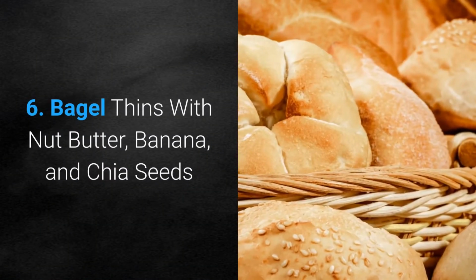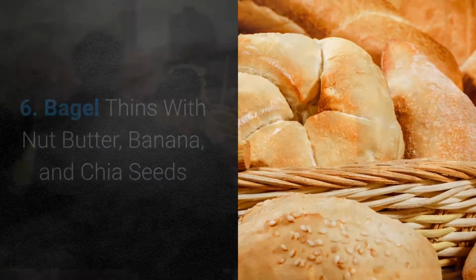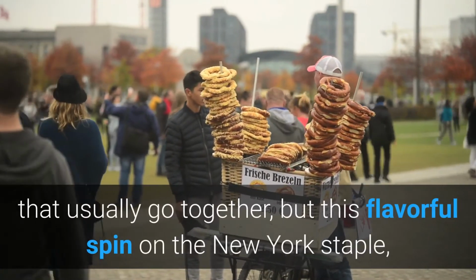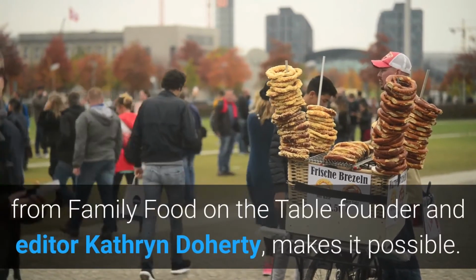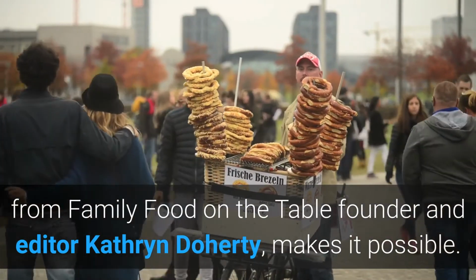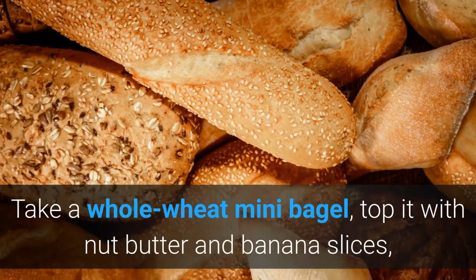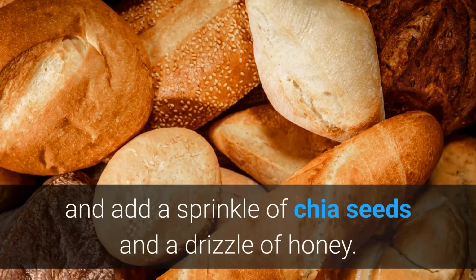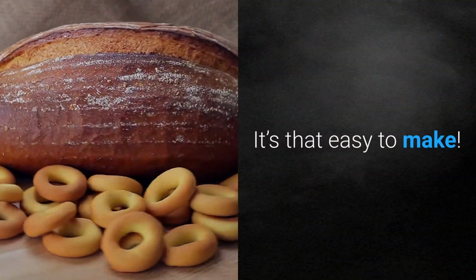6. Bagel thins with nut butter, banana, and chia seeds. Bagels and diabetes-friendly aren't two concepts that usually go together, but this flavorful spin on the New York staple, from Family Food on the Table founder and editor Catherine Doherty, makes it possible. Take a whole wheat mini bagel, top it with nut butter and banana slices, and add a sprinkle of chia seeds and a drizzle of honey. It's that easy to make.